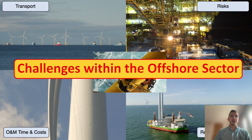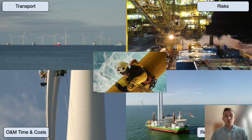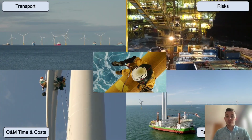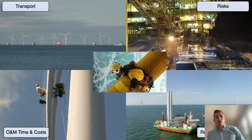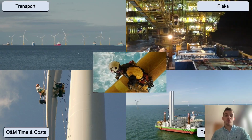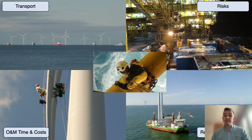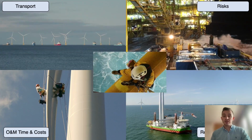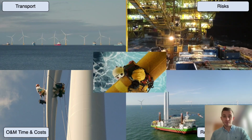So what are some of the challenges within the offshore sector? So at the top left, we've got transport and logistics of engineers. This can be costly, time consuming and expensive. Often crews live on large transfer vessels. At the top right, we've got risks to safety. As you can see at the top right, working at sea can be very dangerous. This can cause problems for people transferring between vessels or completing work offshore.